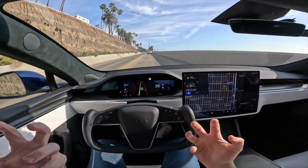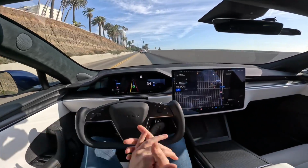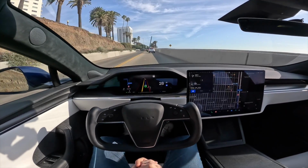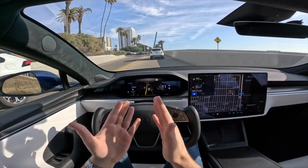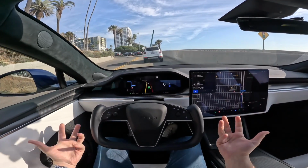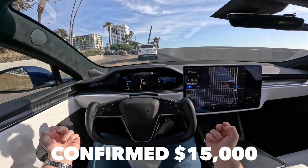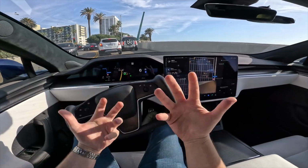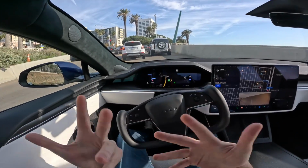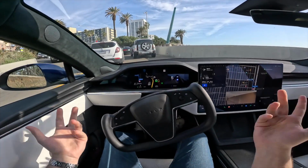Now, I've got a little bit of a love-hate relationship with full self-driving, and I'll explain. When I originally got this car, the Model S Plaid, I had two options. You either pay $12,000 to get the full self-driving beta. I believe it might even be 15 grand now. I'll have to double check. Or you can pay a monthly subscription of $199 a month. So to save a bit of money, because I figured I wouldn't use it all the time, I decided to do the monthly subscription.